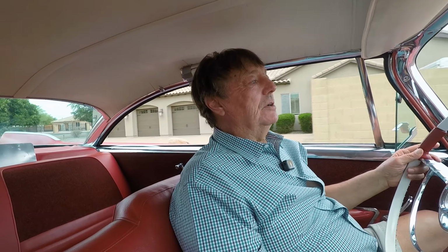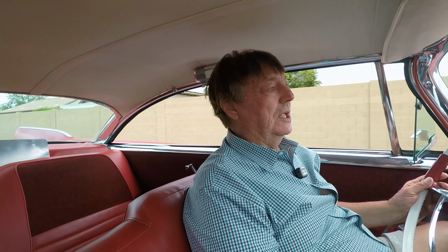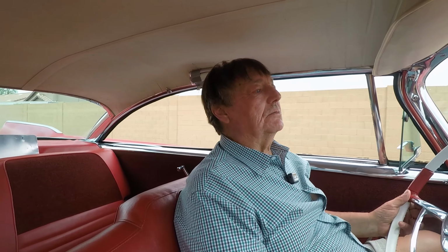I have another 58 Golden Commando, and that's what this one began life as, a 1958 Golden Commando. It would have been buckskin beige with the gold anodized aluminum down the side. And Larry Henry was a really good friend of mine. He actually started the Direct Connection for Mopar. He's in the Mopar Hall of Fame.